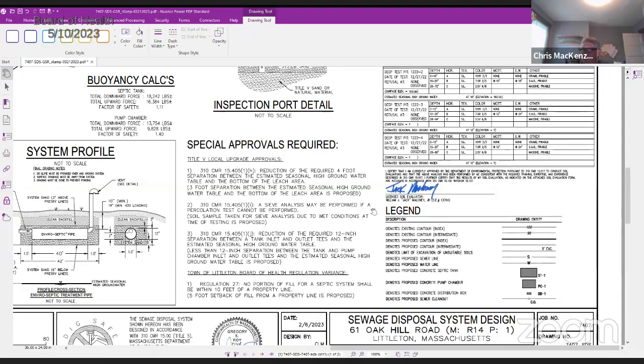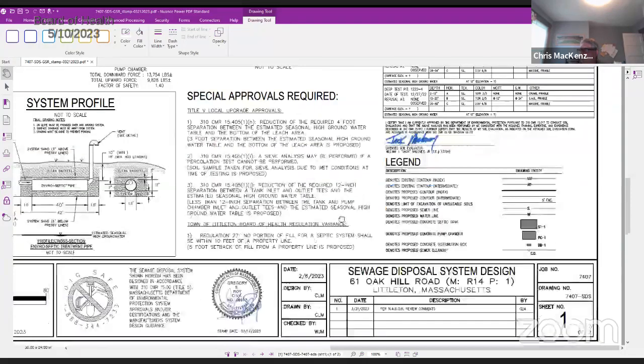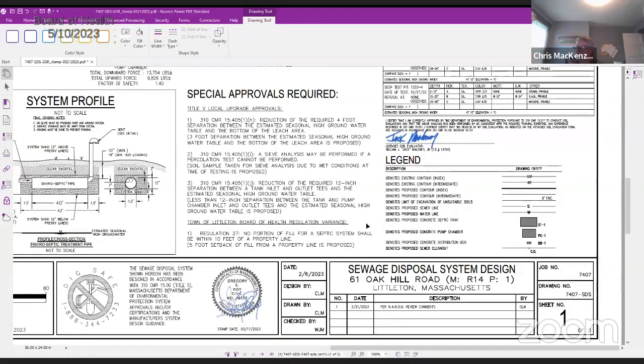A sieve analysis was performed because a percolation could not be performed due to wet conditions at the time of testing. We're asking for the reduction of the required 12-inch separation between the tank inlet and outlet tees and the estimated seasonal high groundwater table. Less than 12 inches is proposed. It's actually going to be a little below the water table. In case anybody wanted to ask that question that usually gets asked.